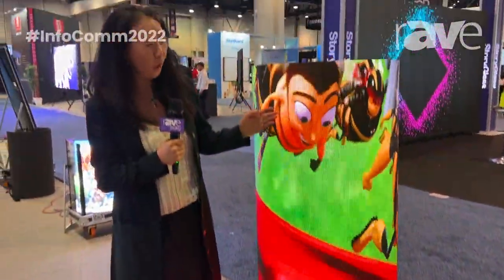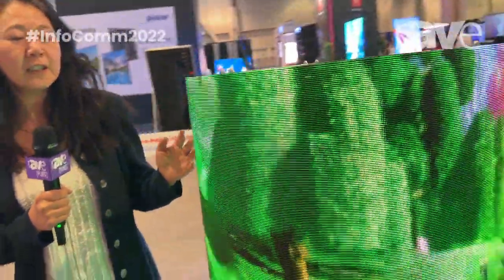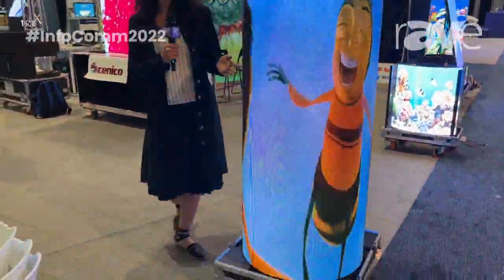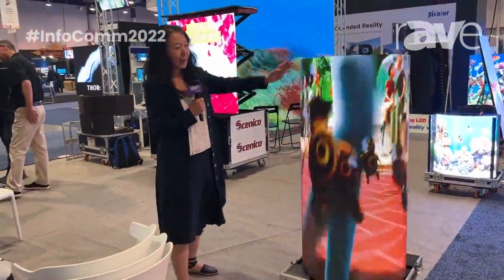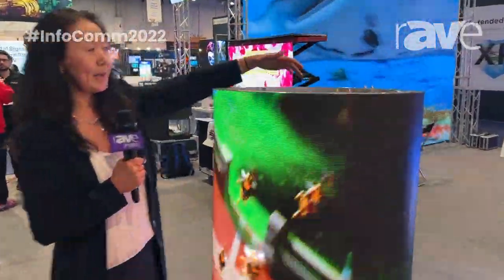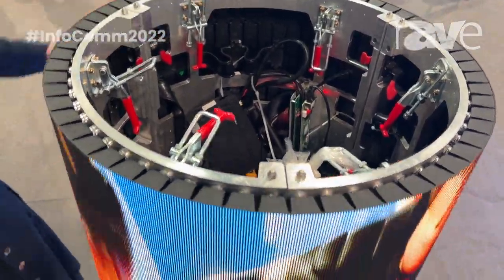This is an indoor 2.5 millimeter curved, flexible display, and can make any kind of design in your imagination. It can make as tall as you want, and the smallest diameter can be 500 millimeter.